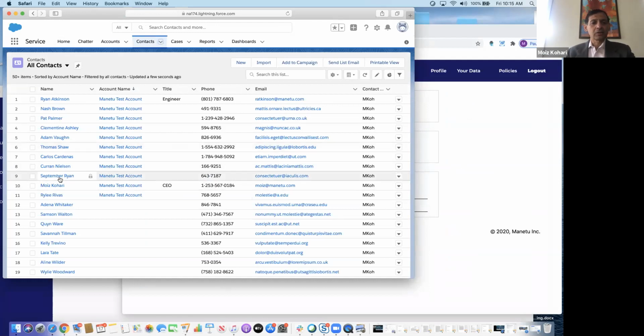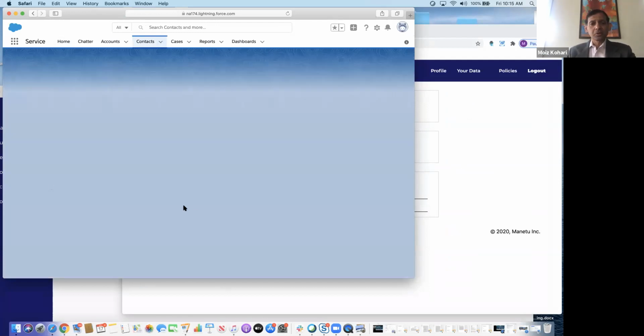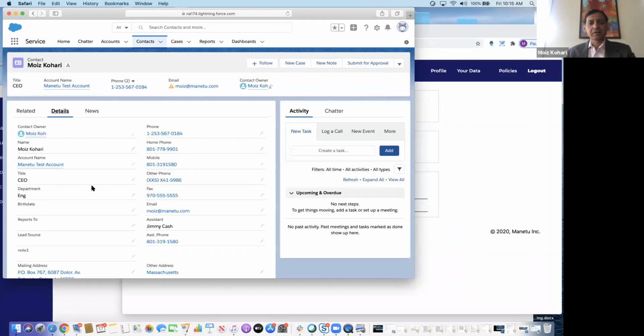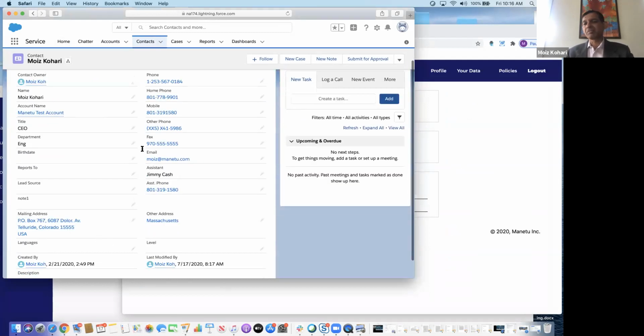If we look at any given consumer, you'll notice the type of information that your CRM might be holding on them: their phone numbers, typically their address, potentially their social security numbers. Potentially this could even have account information, their assistant's name, phone number, other things like that.